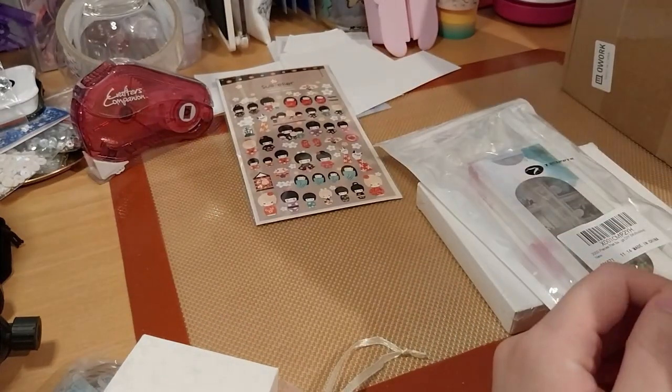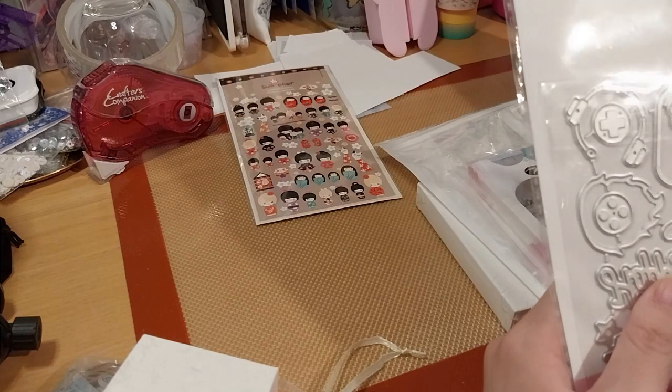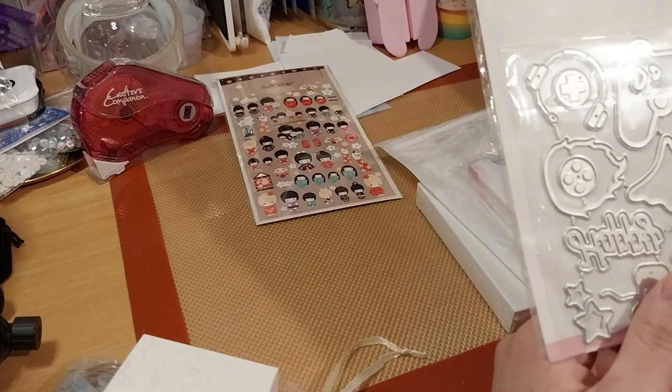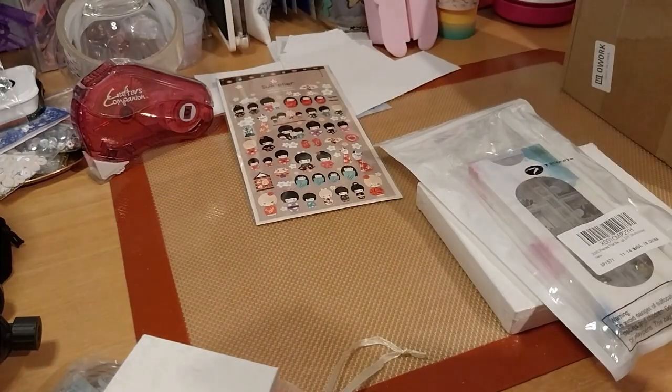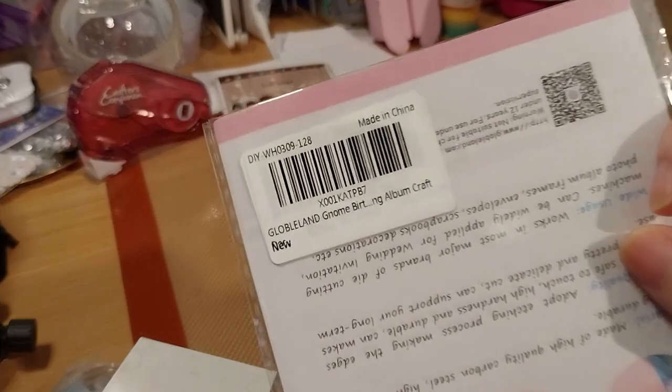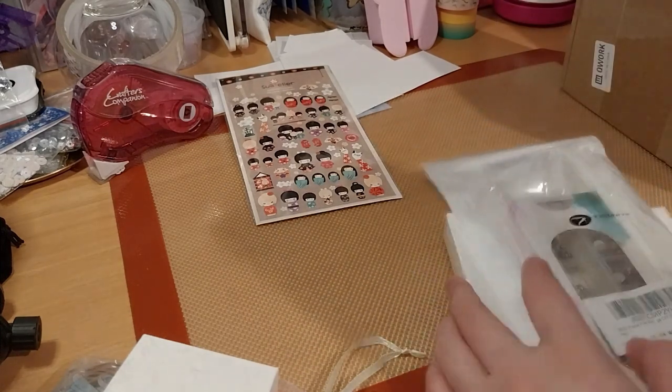that's cute. Unfortunately, it doesn't actually show a finished picture like it does on the Amazon listing, but still, it is pretty nice. And it's called a Globeland Gnome Birthday Something Something Album Craft, if you wanted to know. So that's pretty cool.